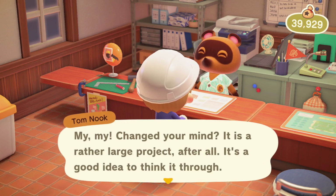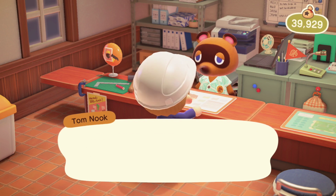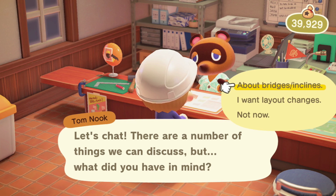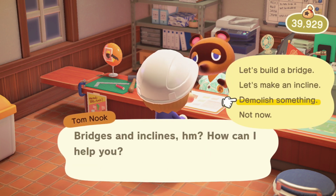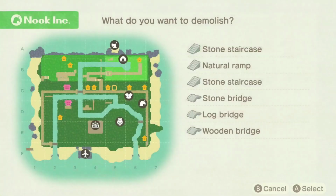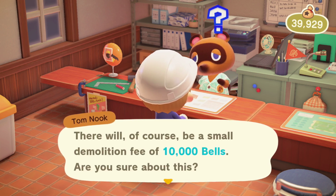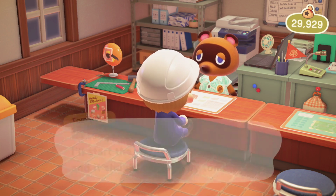Stop. Go back to the... No, don't go back to the main menu. Go back to where I literally just was. God. I don't want layout. About... Bridges and inclines. Demolish something. Okay. Let's go very slowly here. A stone staircase right there. We're going backwards in terms of bridges and ramps. Demolish. Jesus. Third time's the charm.